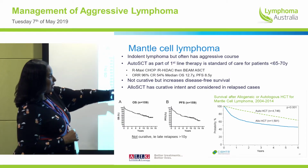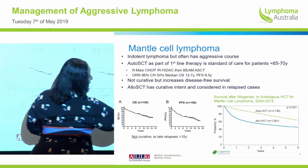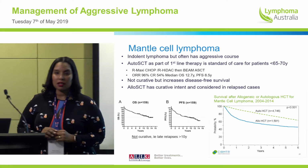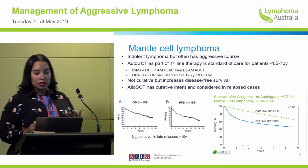And with an allogeneic stem cell transplant, the survival is much lower than an autologous stem cell transplant. There are some long-term survivals, but 50% survival, those odds might scare a few people off. And it has impacts on your quality of life, so we don't do it lightly.